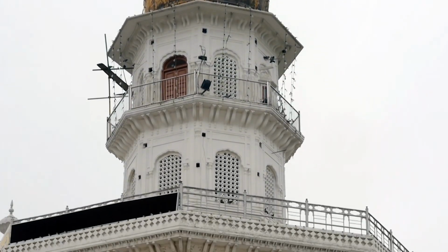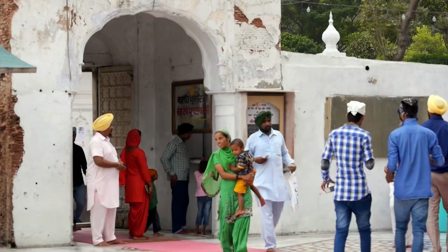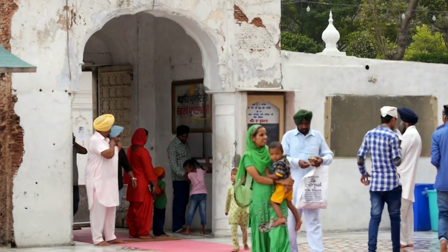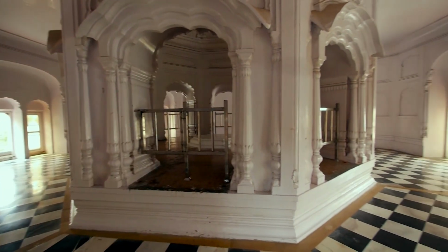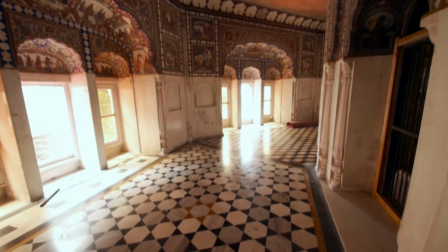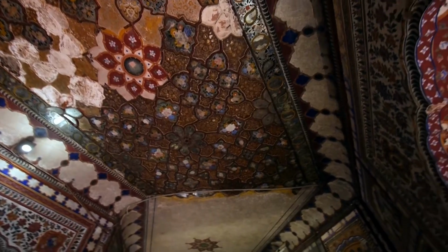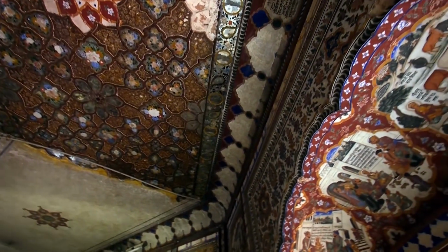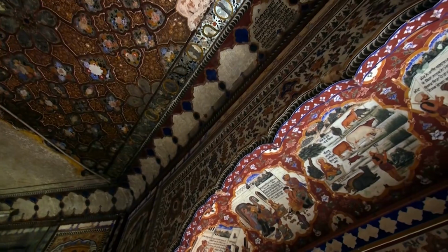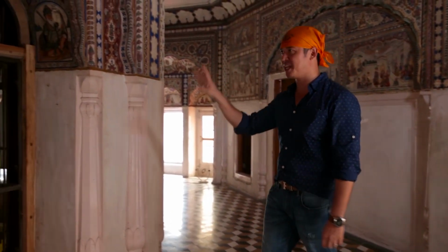The upper floors of the tower were damaged during a military operation in 1984. They have since been refurbished and are now modern in design, a stark contrast to what is taking place on the lower floors, where tradition is being preserved. You know, this really does tell you something about the Sikh tradition, and also their very strong storytelling tradition. But for me, this is just simply framework. This is actually framing something far more important that we can see over here.